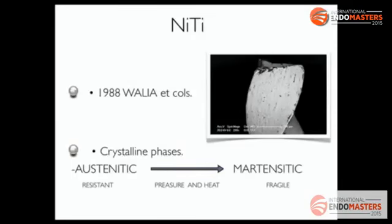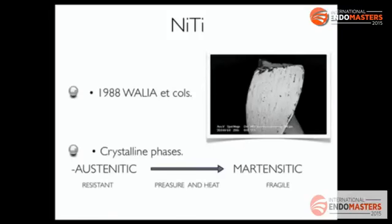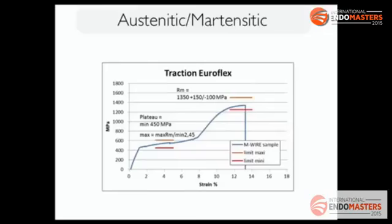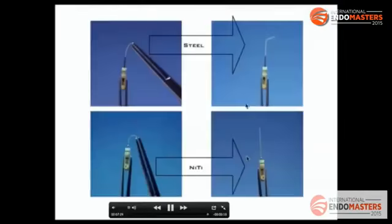Nickel titanium appears in endodontics in 1988 with Walia and students. It's a crystalline phase, austenitic, that is resistant, but when we apply pressure and heat, the crystalline phase goes to another phase called martensitic, where the file breaks. Here we have a diagram where we can see the initial part of the austenitic phase, and this is the plateau. This is the point of elastic deformation, and here is the break of the file.